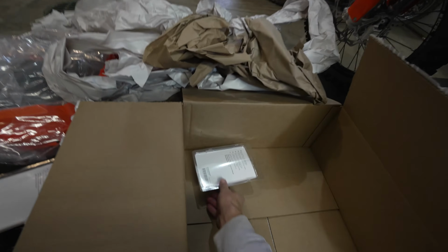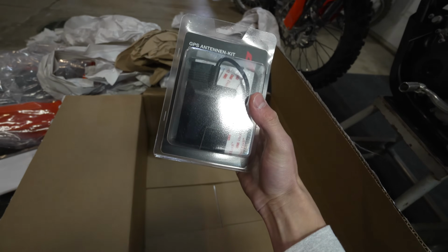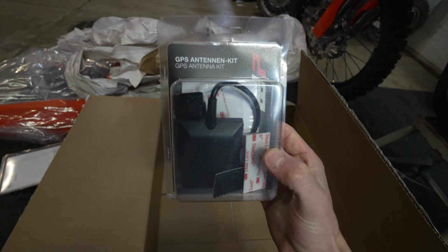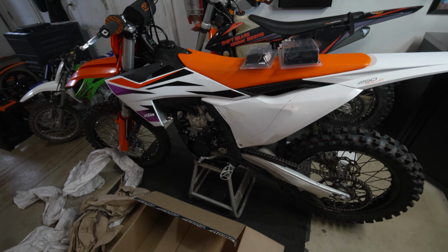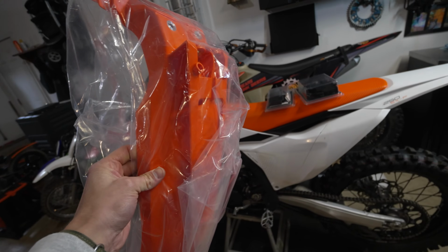Quite a bit of packaging material there. And there's the other one, the GPS. So yes, it is a new fender. Yes, it is for this GPS kit. So our new 2024 KTM is about to be factory editioned.